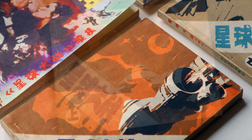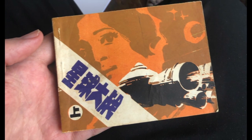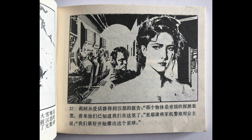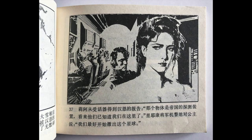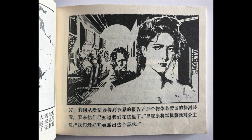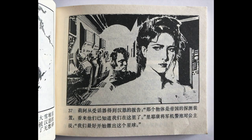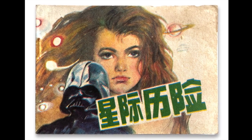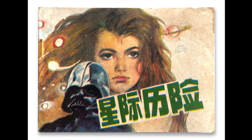They're almost postcard sized, about 5 inches by 3.5 inches. They have colour covers, black and white pages. But unlike comic books as we know them, they tend to be one illustration per page with text underneath. So it's more like a little sequential picture book. And it's something that I started picking up a couple of years ago. I read about them online and it just piqued my interest.